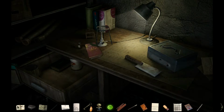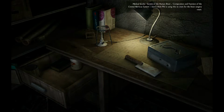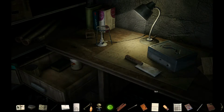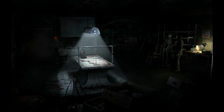Plain untipped signal. A small bottle. None left. Medical books. A working Bunsen burner. A cassette player, but I don't know if it works or not.